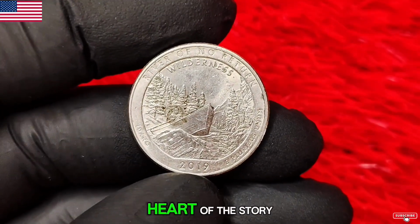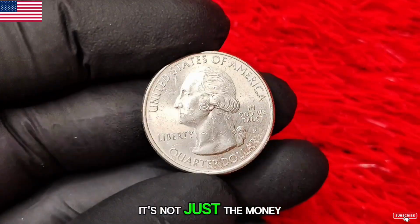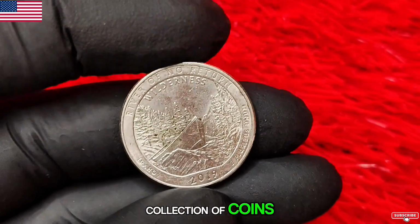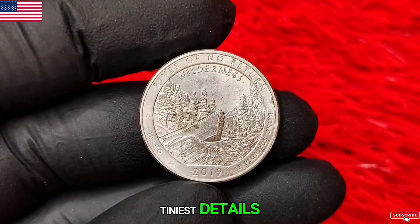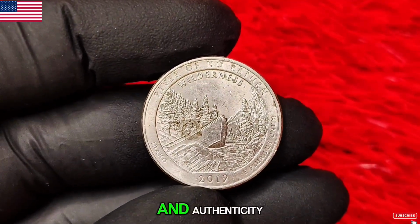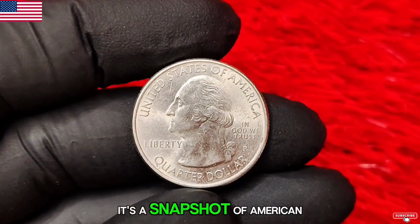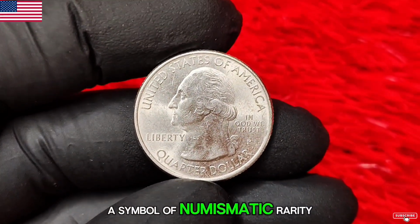Let's circle back to the heart of the story. What draws collectors to coins like this? It's not just the money, it's the chase, the history, the artistry. Numismatics is the study and collection of coins, paper currency, and metals. It's a world where the tiniest details, mint marks, die varieties, luster, hold clues to value and authenticity. The 2019 Frank Church River of No Return quarter embodies all these elements. It's a snapshot of American wilderness, a tribute to conservation, and a symbol of numismatic rarity.